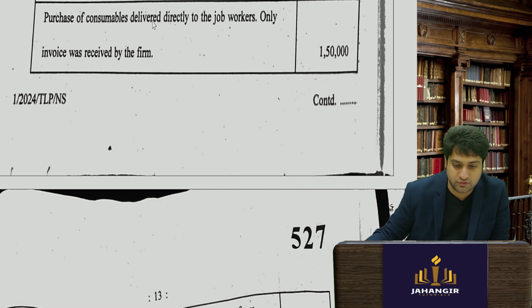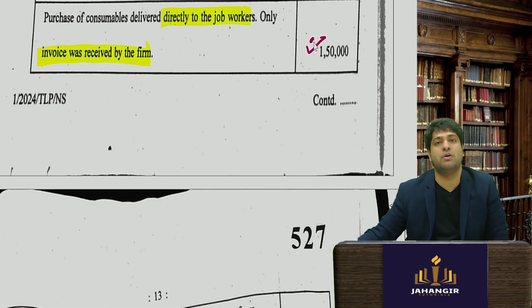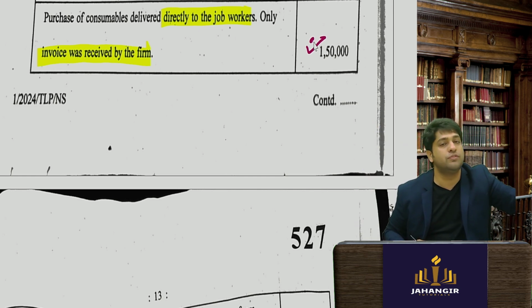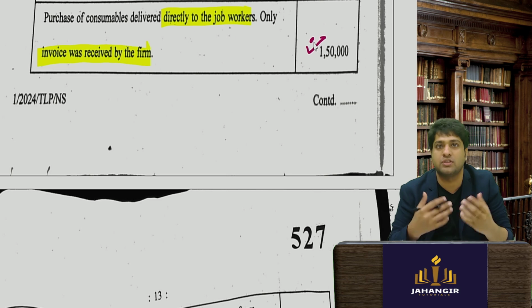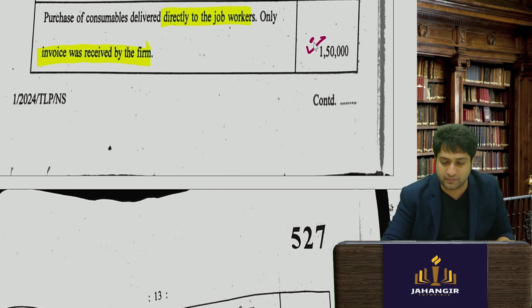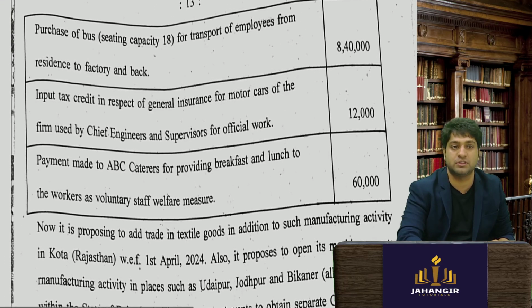Next, purchase of consumables delivered directly to the job worker, only invoice was received by the firm. So again, this credit is also allowed. So we have told them, please send the goods to the job worker, we will pay for it. Okay, so the invoice has been received by us, so this is under section 19. Goods sent to job worker, credit is available to the principal.